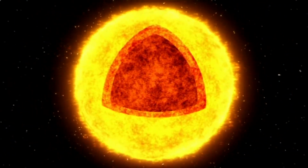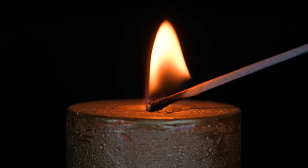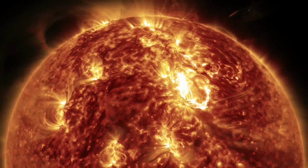This makes it seem like the sun, much like Earth, cools from the inside out. However, reality often defies intuition. Just like flames, where the outer flame is often hotter than the inner flame, the sun's temperature is far more complex than we might think.